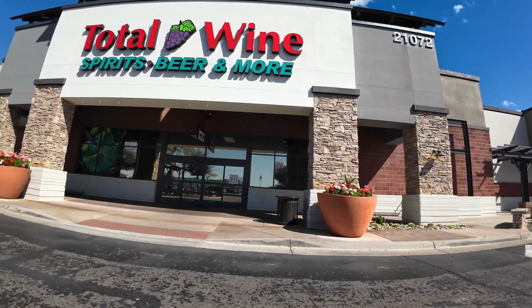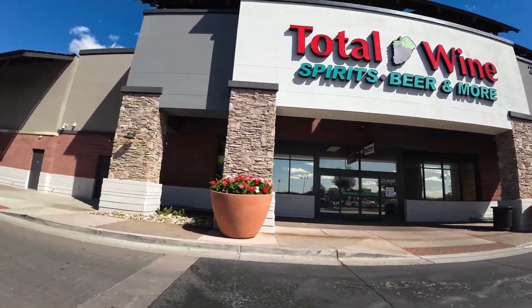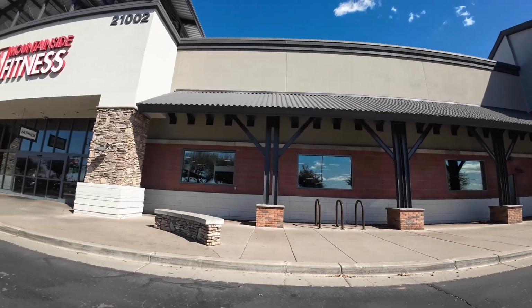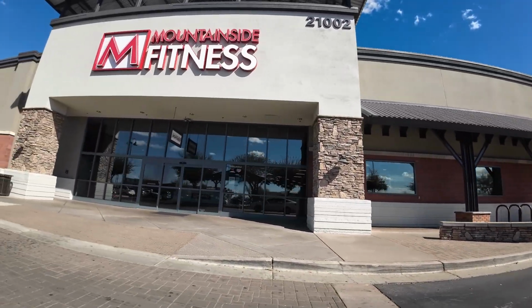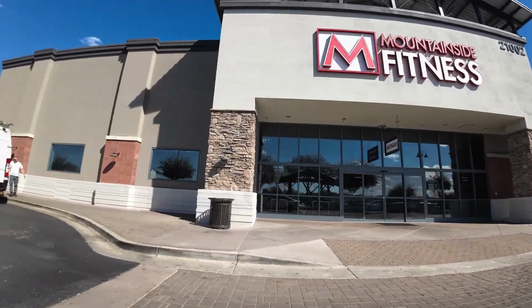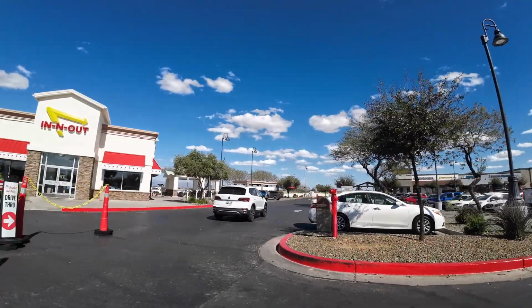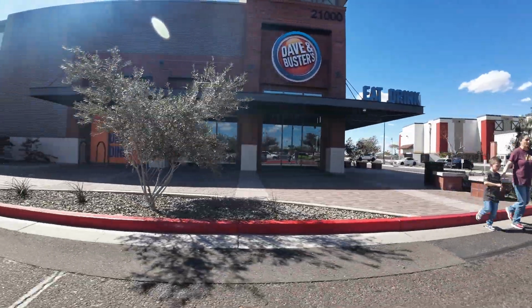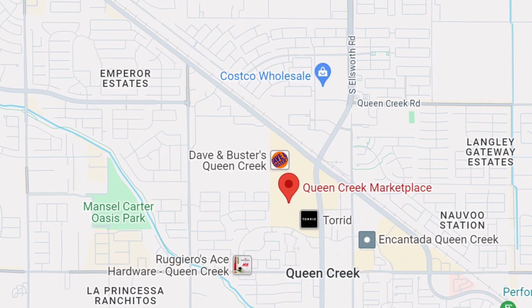Let's expand on number one on the pro side and all the different options you have at Queen Creek Marketplace and Queen Creek District across the street. You have Sprouts, which is one of the grocery stores here in the area. There's several of them around the region. Chop Shop, Mod Pizza, Starbucks, Trader Joe's, Target, Total Wine, Mountainside Fitness. You have the In-N-Out, which people seem to just love and go crazy over, Dave & Buster's, and there's even a movie theater. And that's just a few of the different options that you have at the Queen Creek Marketplace and the Queen Creek District across the street.